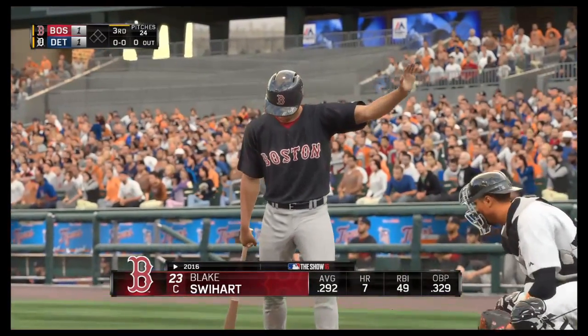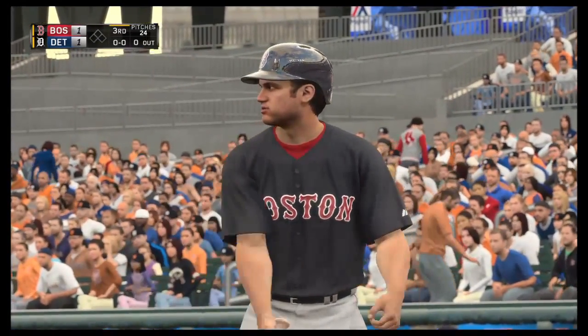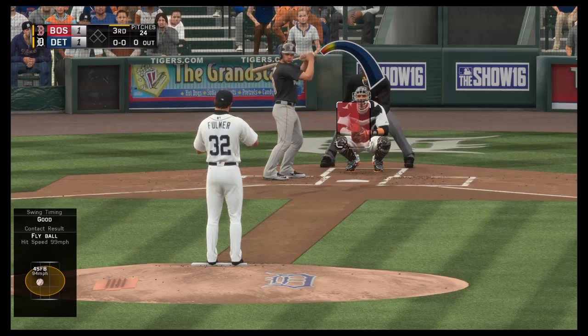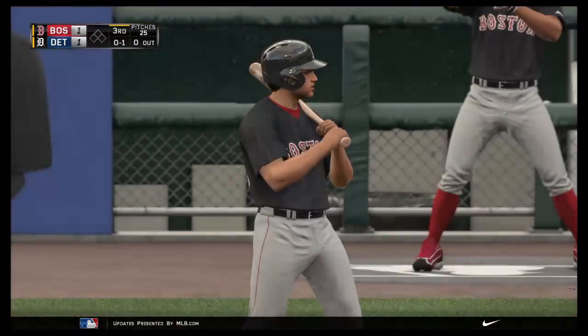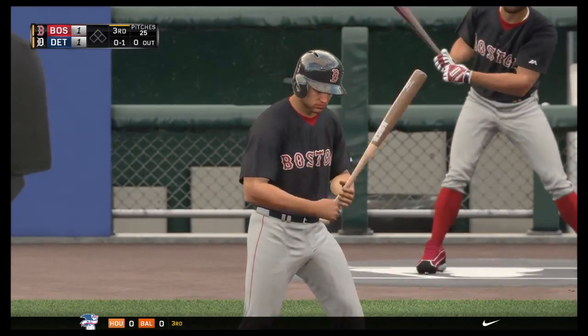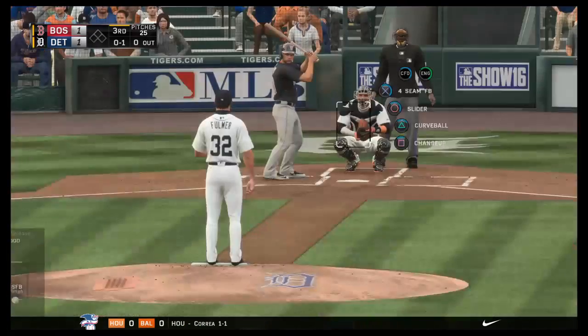Blake Swihart will get his first opportunity here, and as you can see, he's got that average up over the .290 mark to begin play. Well, he's been having a pretty good year, but he's been slumping just a little bit at the plate recently. We got to see if he's going to pick it up in this game. And he takes a pitch that's ruled a strike at the knees. Pretty liberal strike zone there. It's 0-1. Tonight, borderline calls, you got to be swinging.